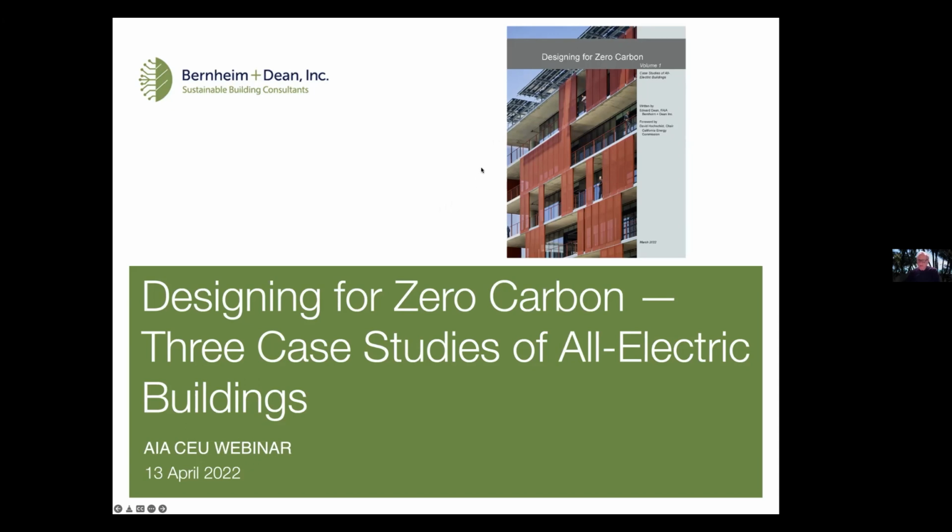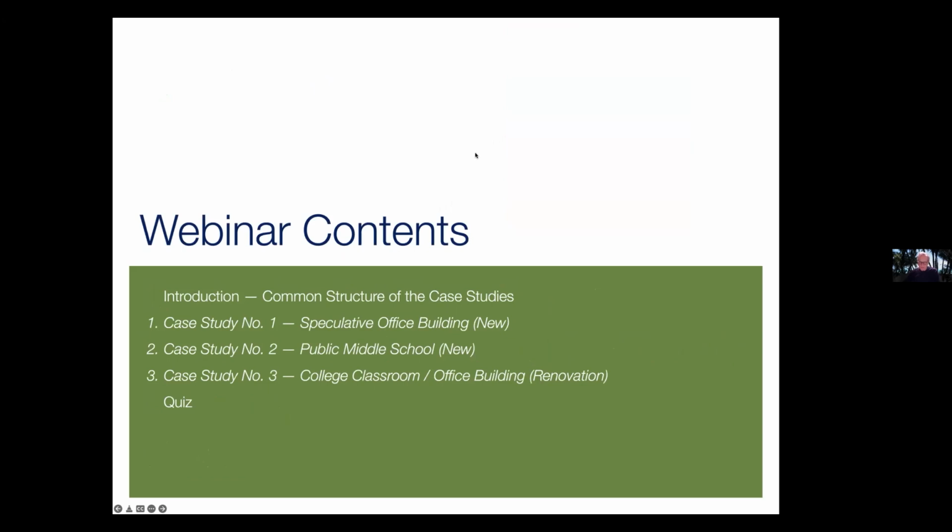We sifted through something like 30 case studies, 30 candidate buildings, and came up with the 5 in here, which were chosen because they're more or less typical of buildings that most architects and engineers deal with. An office building, particularly a speculative office building, a public middle school, a lot of offices do schoolwork, and a college classroom building. This last one is going to be interesting because it was selected as a renovation, and there was a very comprehensive study of embodied carbon for this project, and that is now emerging as one of the important issues to look at and discuss. And I'm glad that we got one in this particular book. So these are the 3 we're going to cover.